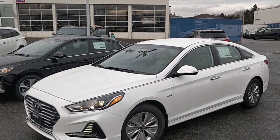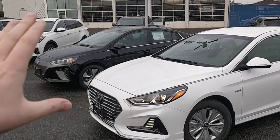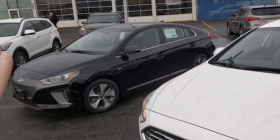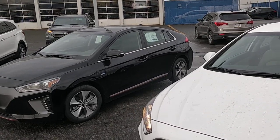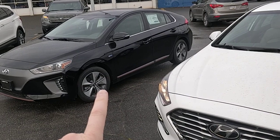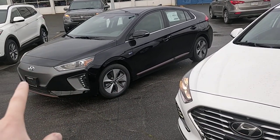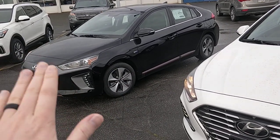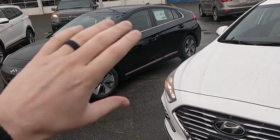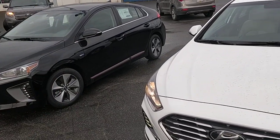Now unfortunately I don't have an Ioniq Hybrid in stock, but I do have the Ioniq Electric in stock, which is very similar in size and shape. Well, it's exactly the same in size and shape. There are some notable differences I'll point out real quick. The wheels are a little different. There is a grille on the Hybrid, so please ignore that. And also inside, there is a shifter. This one has buttons, so just ignore that as well.